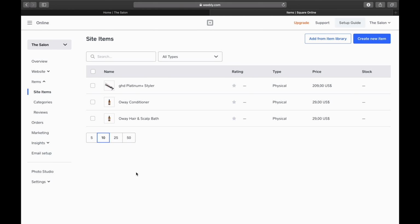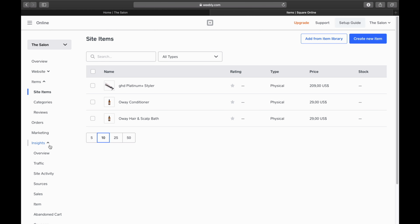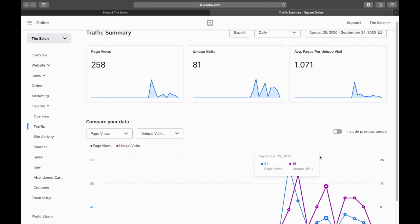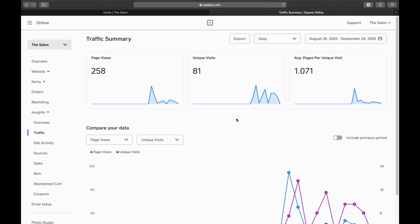The next thing I want to show you is how to edit the site. But maybe before we go in, I'll just show you this one as well, which is Insights. That's a bit of reporting, so you can track how your website is performing. You can look at traffic: are you getting visitors to the site? You can see where those visitors are coming from. And you'll get some nice graphs and statistics, which is awesome. It's really powerful.